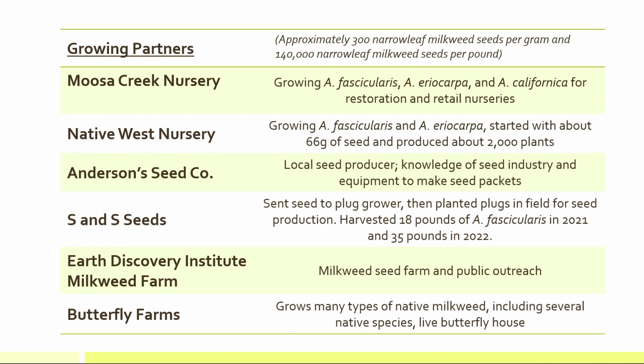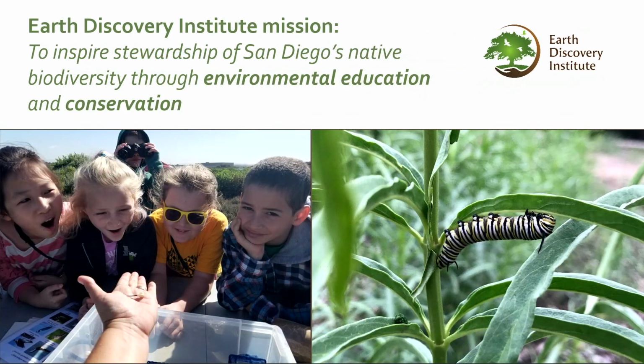All of a sudden, we had enough seeds to package up, to give to the public, and to get out to other growing partners. And really what we're trying to do through this partnership is provide a catalyst to the pipeline so that as nurseries were selling plants, they were selling what was local to San Diego County. So I'm going to pass it over to Sarah now, and she's going to talk about their experience on the Earth Discovery Institute.